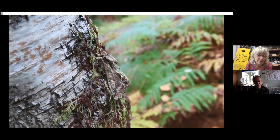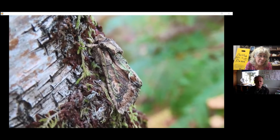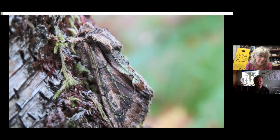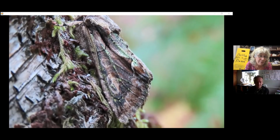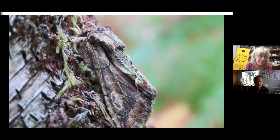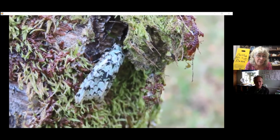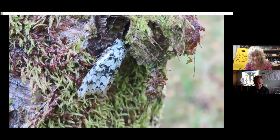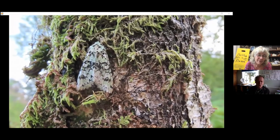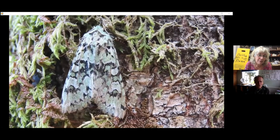And there's the green brindled crescent really in its true habitat. So you can see how those little silvery bits of green just melted away in amongst the moss and the bark there. Finally, this is a bit of a worn one. This is a Merveille du Jour. Hooray! Not the best specimen. Again, that camouflage, usually amongst lichens and things, but it melts away in any background on any trees, really.